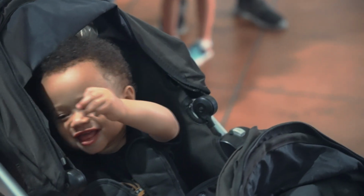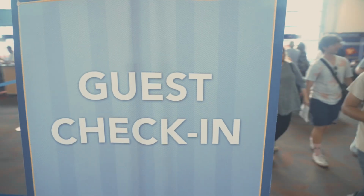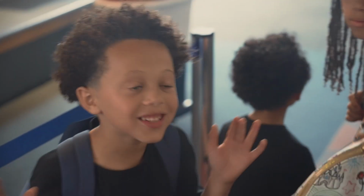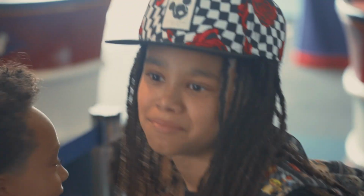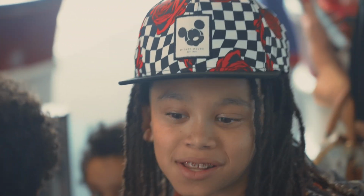How many times does it take to check in on this? How many times have we checked in? 50? I say 52. Lincoln, how many times have we checked in? 5 billion. That sounds about right, to be super sure that we belong here. And make sure you have your QR code.